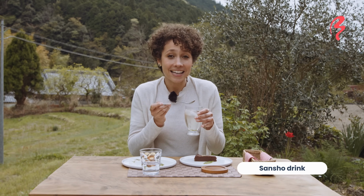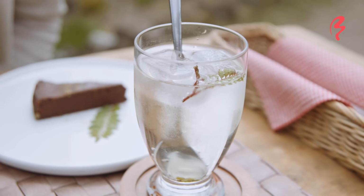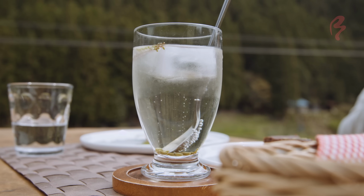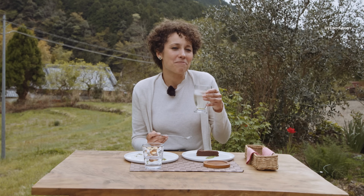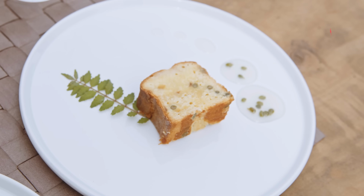I'm gonna start with this sansho drink, and it's made with soda water and sansho syrup. So let's give it a try. It tastes lemony. It really tastes very citrusy, but it does have that light, flowery, gentle, and very seductive taste, in my opinion. I just love sansho.